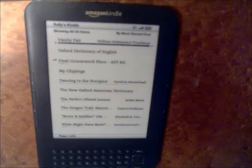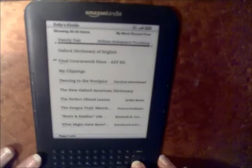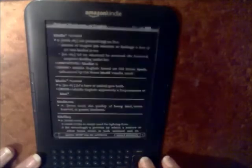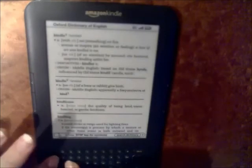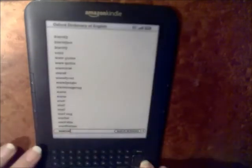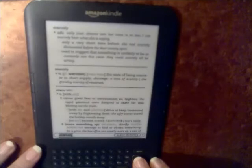Even if you're not reading a text on the Kindle itself, you can use the built-in dictionary to look up words. It's easy to type a word in and find out what it means. This went down extremely well with my Year 12 class this year.